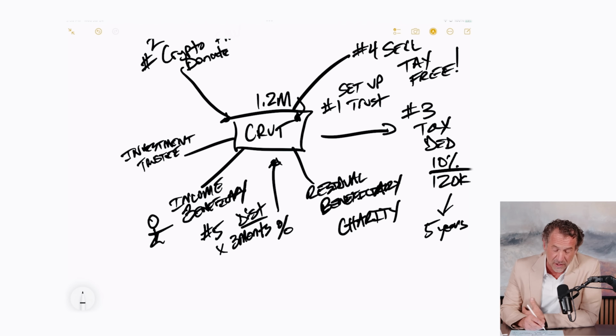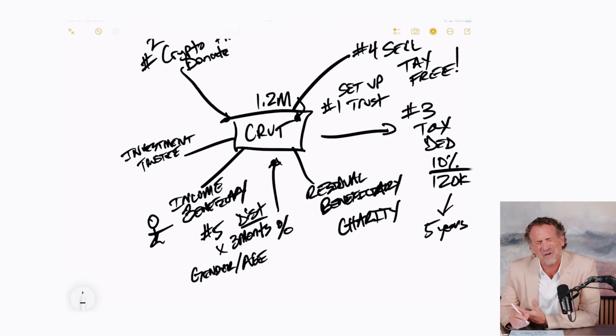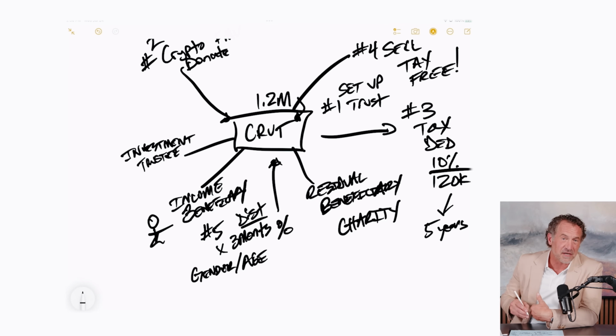Now that's going to be based on your gender and your age, because the IRS has a huge actuarial table. This has been around for years, and we're going to figure out what that percentage is. Now, let's say a 40-year-old male is going to live less than a 40-year-old female. So the percentage is going to be greater for a man because he's going to die sooner. So the IRS is like, he's going to die sooner, so we can give him some more money. It's not going to have to stick around as long. A woman is going to get a lesser percentage because she's going to live longer, so we've got to make sure that there's enough money there. So there's all these tables involved with the IRS.